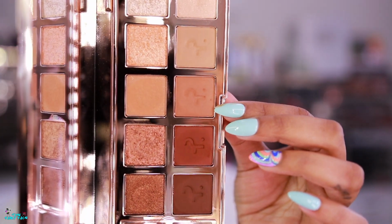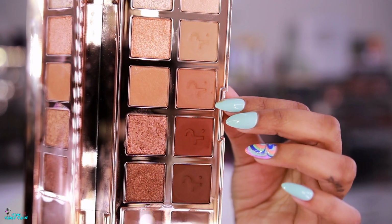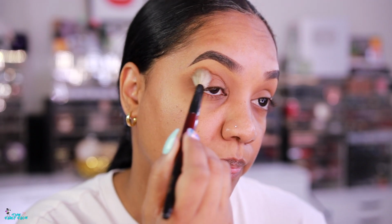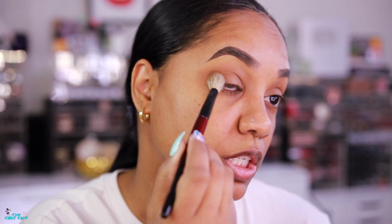So let's start out with this medium brown shade, Absolutely. And I'll apply this using my large detail pro brush from Sonia G. And I'm just gonna apply this, concentrating it on the outer V and outer crease area. Not really using a transition shade this time around like we did last time. I'm just going straight in and building my matte outer crease and outer V.